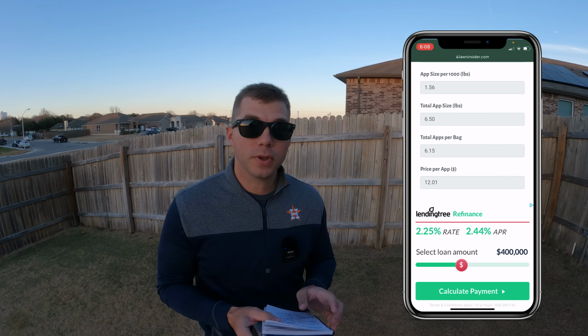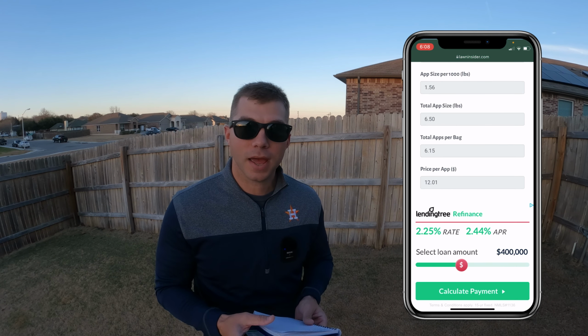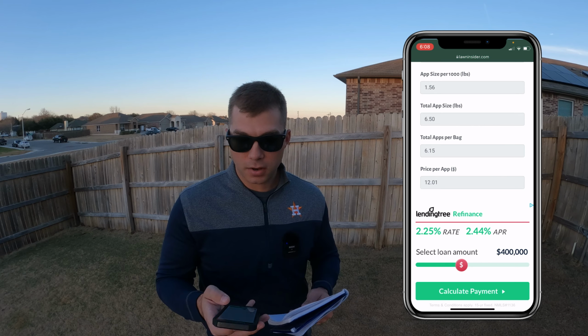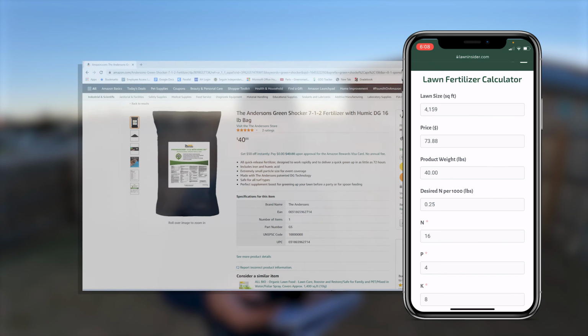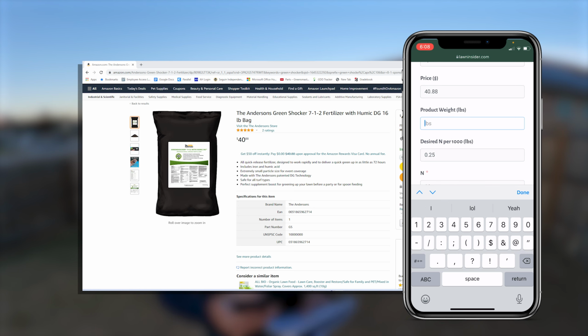And I actually threw in a bonus product in here. And I will say this product is not touted as a primary granular fertilizer. It's more touted as a supplementary quick release fertilizer. But Green Shocker, which is another product from the Andersons, Green Shocker is listed on Amazon at $40.88. And that is only for a 16-pound bag. Okay, and the analysis is 7-1-2.